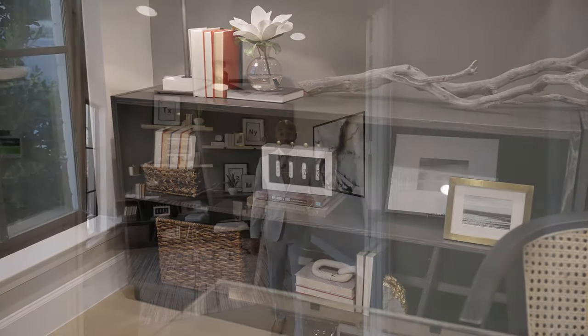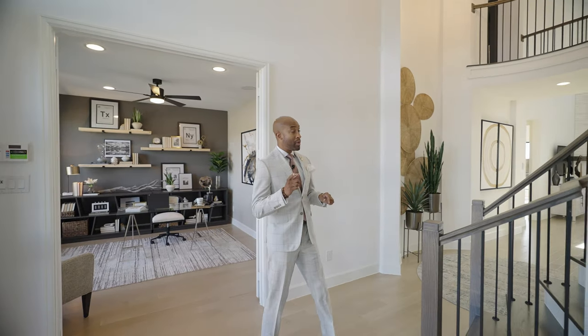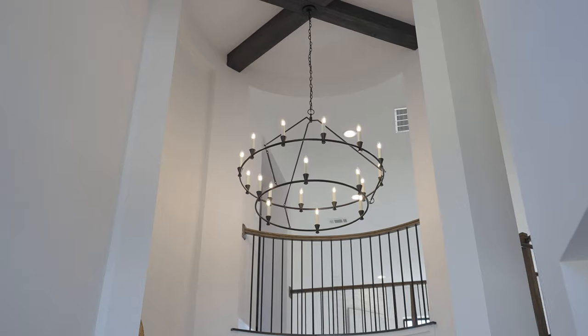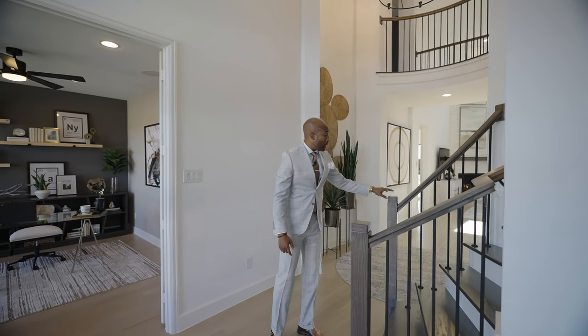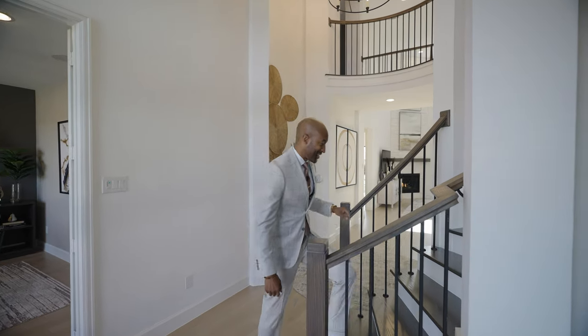Now let's go check out 3 of the 5 bedrooms upstairs. But before we go upstairs, I want to point out, right when you come into your home, you're also greeted with 22-foot ceilings with plenty enough recessed lighting. I'm also loving the cathedral style, but still modern light fixture right as you go up your wood and wrought iron staircase. Let's go upstairs.